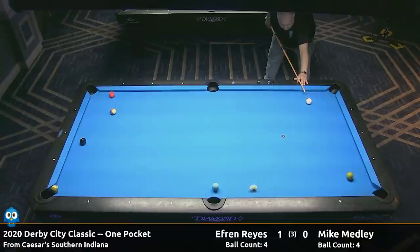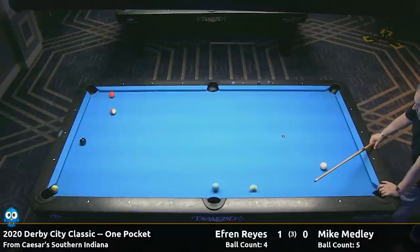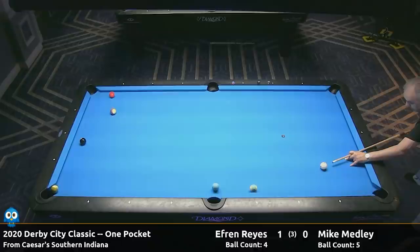Just pop this in a little bit, stiff it in. I believe he's got a bank on the 8. May give up a combination though on the 7-14. Not sure. Might be the 15 ball actually. Just going to move this lightly over.